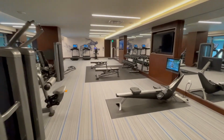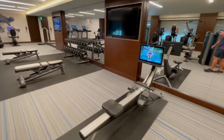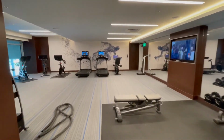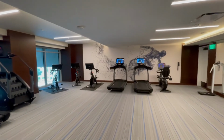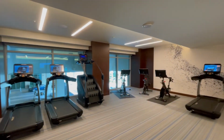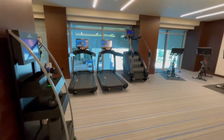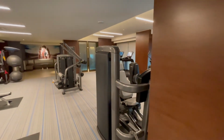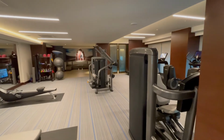Always hard to get shots of the gym if you're filming things for YouTube. Usually pretty packed in the morning, so lucky that there's only one person in here, and tried to avoid them, not bother them too much. But multiple Peloton bikes in here. They have the ropes. They have a digital rowing machine that seemed kind of like a Peloton for rowing, which is pretty cool.